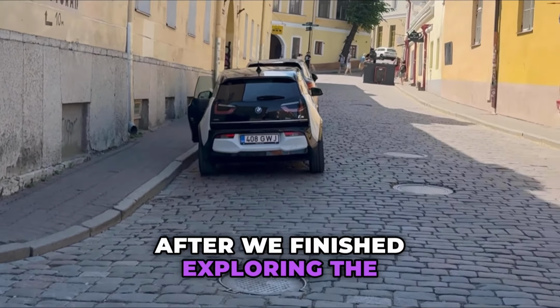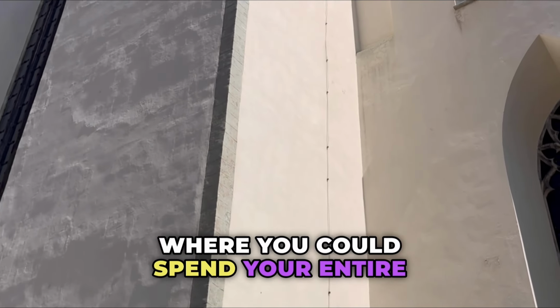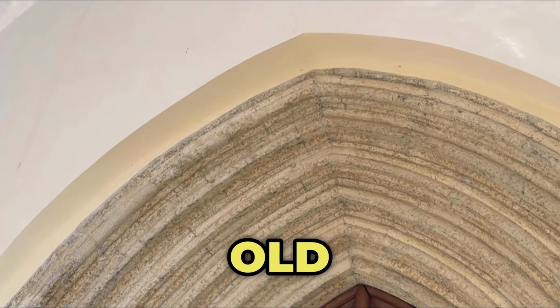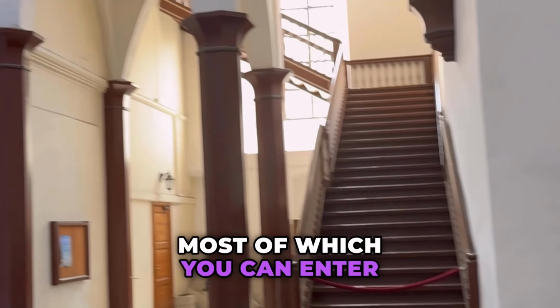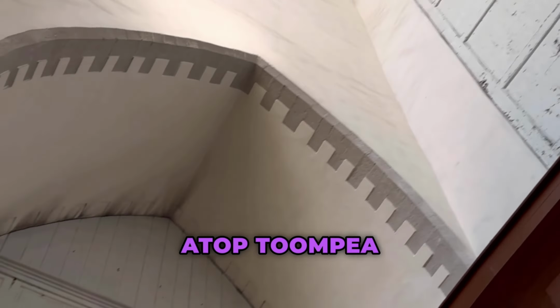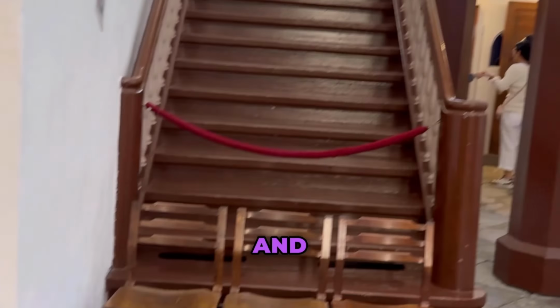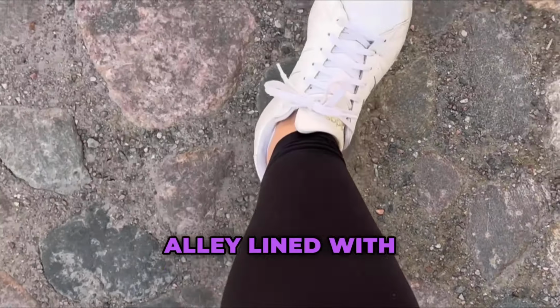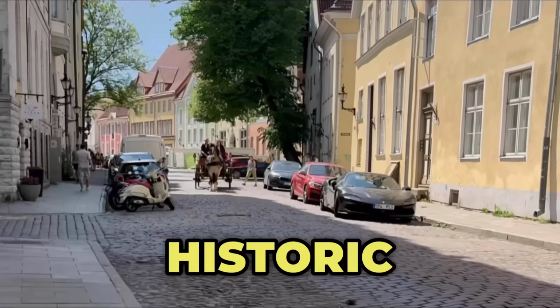Now, when it comes to things to do in Tallinn, obviously Old Town is the signature thing. It's expansive and cool enough where you could spend your entire port of call here. In Old Town, you can wander through the cobblestone streets and visit any number of old churches and cathedrals, most of which you can enter for free, and historic landmarks like the Toompea Castle atop Toompea Hill and St. Catherine's Passage, which is a charming medieval alley lined with artisan workshops and historic buildings.